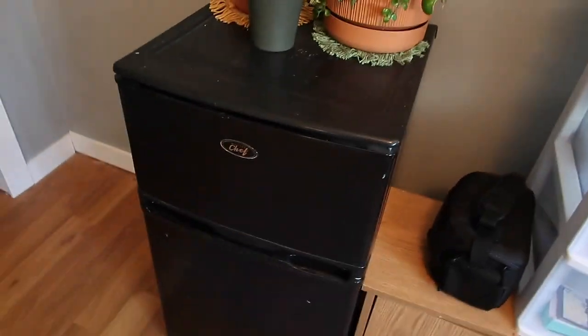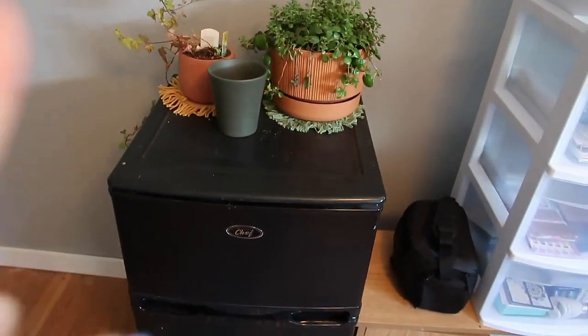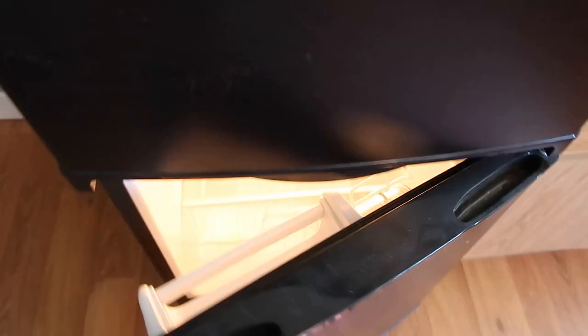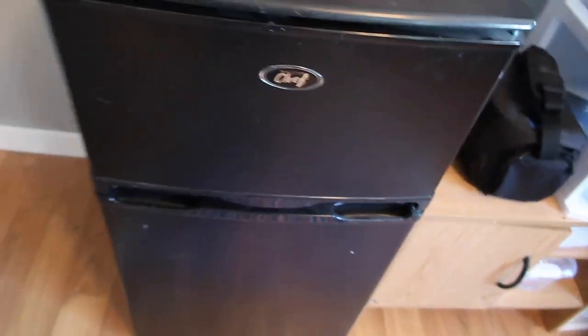And then I also have a fridge in my office as well too. So I just have some plants. That was just an extra pot that I had. And I do have some water that I just bought, but I keep Diet A&W root beer in here, and I'm going to stock it up with some water as well.